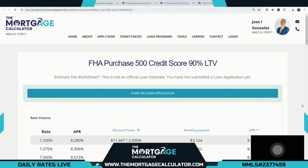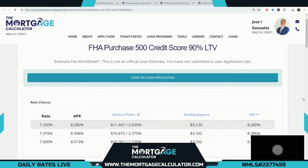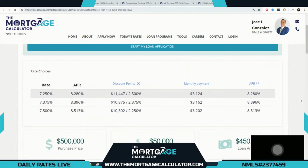Now, I will note that all FHA loans, once the credit score drops below 580, now this is an FHA guideline, the maximum LTV is 90%. I will also note that although FHA does not have a minimum FICO score, the lenders and investors have their own overlays, right? So in this case, we are selecting options from the one that has the lowest credit score overlay of 500. Now, this is also assuming you're going to get either your DU approval or your manual underwriting approval. These are just rate options.